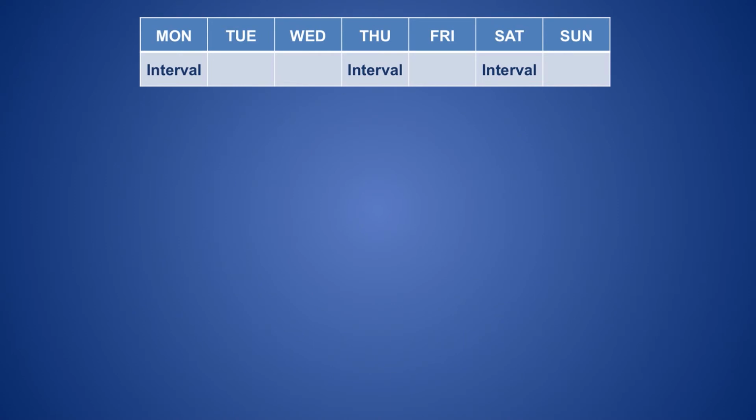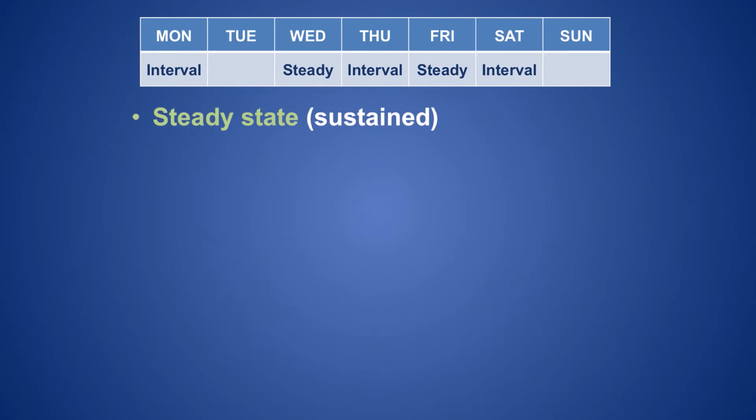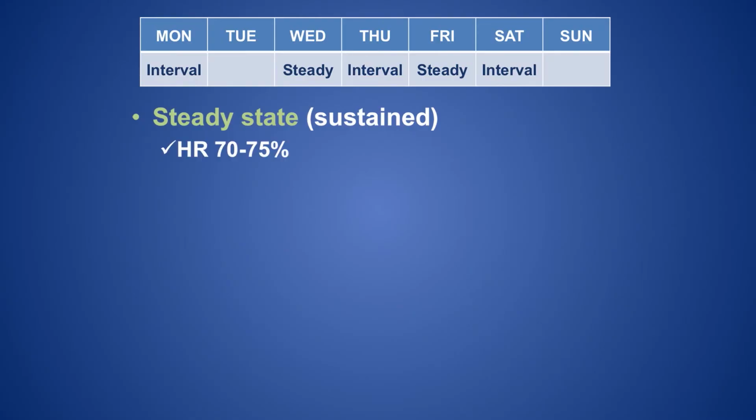If you train more than 3 days per week, I'd bridge the interval sessions with steady state days. Steady state or sustained training is simply maintaining the intensity for the entire cardio bout. After the warm-up, you'll want to aim for a target heart rate of 70 to 75% of your max heart rate, or an RPE of 5 or maybe 6. Using the talk test, you should be able to converse with the person next to you. However, the activity should not be so easy that you could sing.